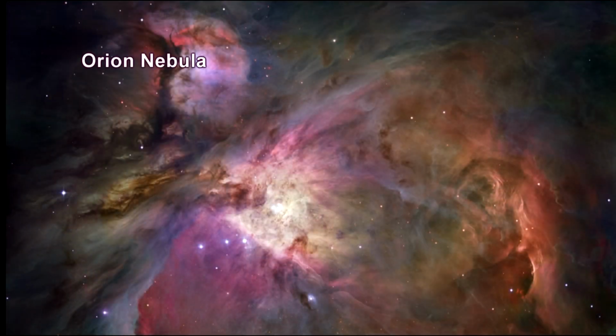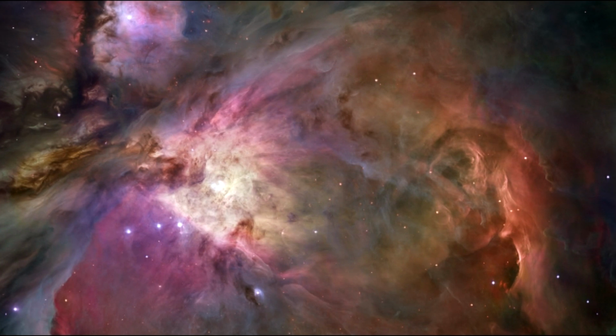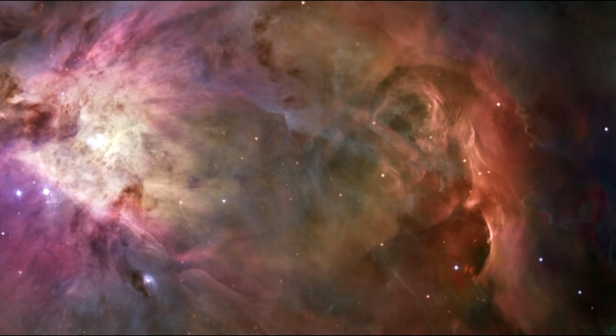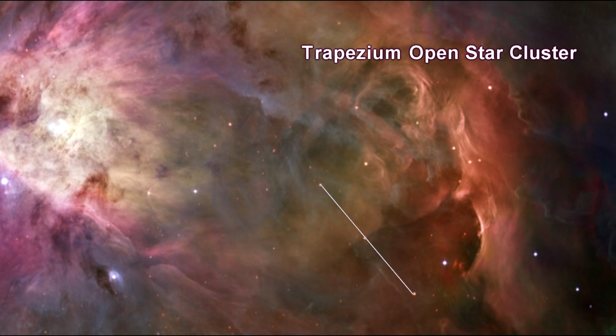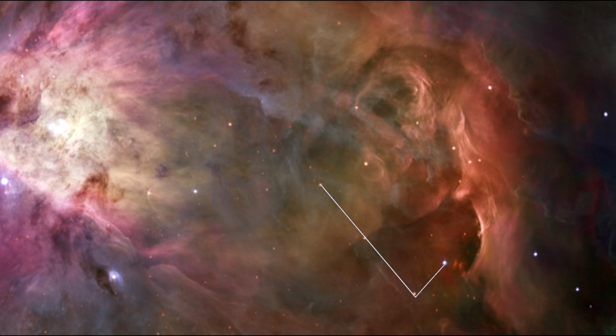This Hubble mosaic of the Orion Nebula covers 24 light-years across and reveals numerous features that reside within this nearby, intense star-forming region. More than 3,000 stars of various sizes appear in the image. The Trapezium open star cluster contains hundreds of brand new stars. The first of these Trapezium stars were discovered by Galileo. They got their name because the first stars looked like a trapezoid.